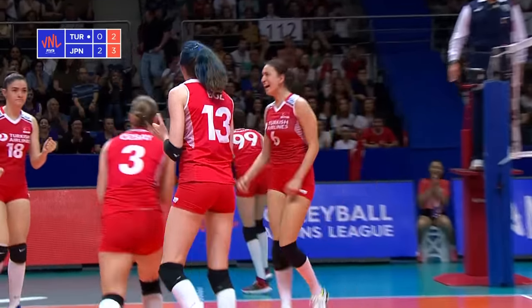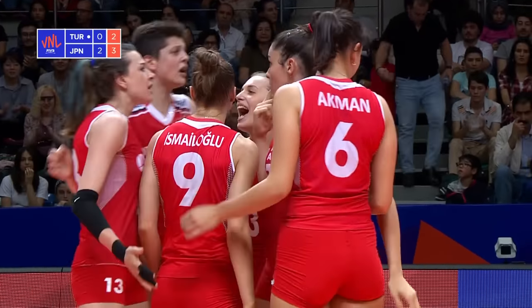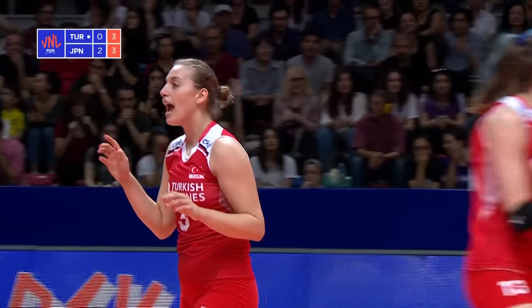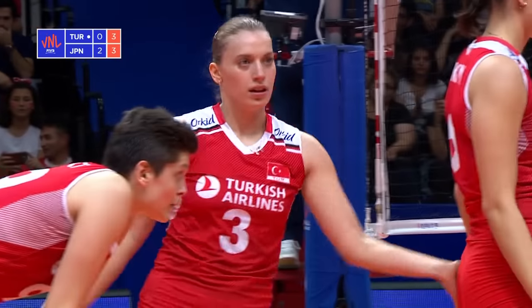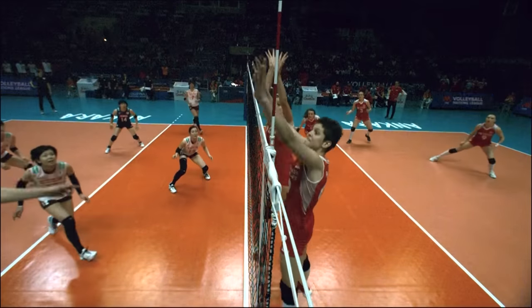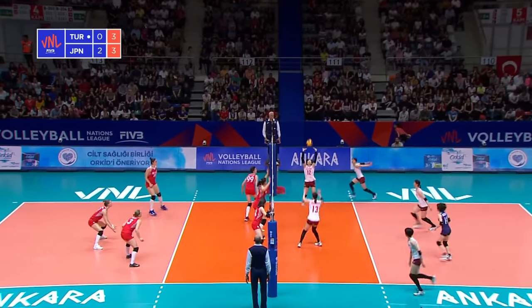Oh, towering block at the net. Karakurt rising up high and getting fantastic penetration over the top of the court to put that one away for a monster block. 7 points in the match for her now. Her first block of the match, and it ties things up on the scoreboard. How about that for a stuff block?